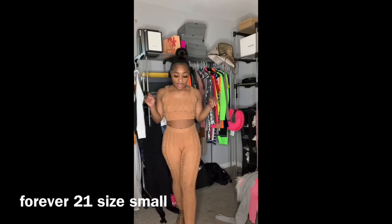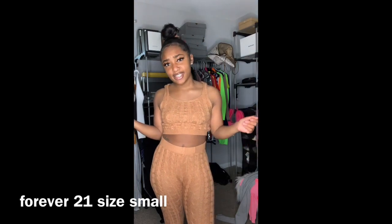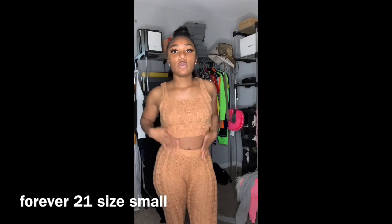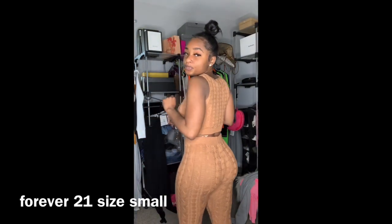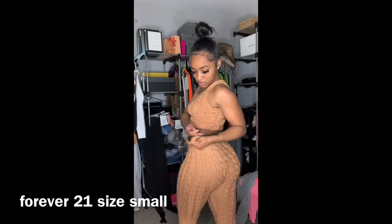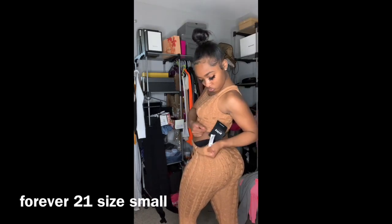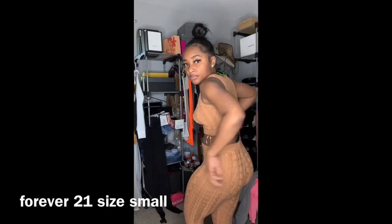It's like a curse to wear stuff the same complexion as you, because it's like you look naked. But I also like it because it's like a nude look. It definitely looks like I'm naked, but I'm not. But yeah, this is from Pretty Little Thing. No, this is from Forever 21 actually. And it was only... it doesn't even have the price on here, but it wasn't that much.